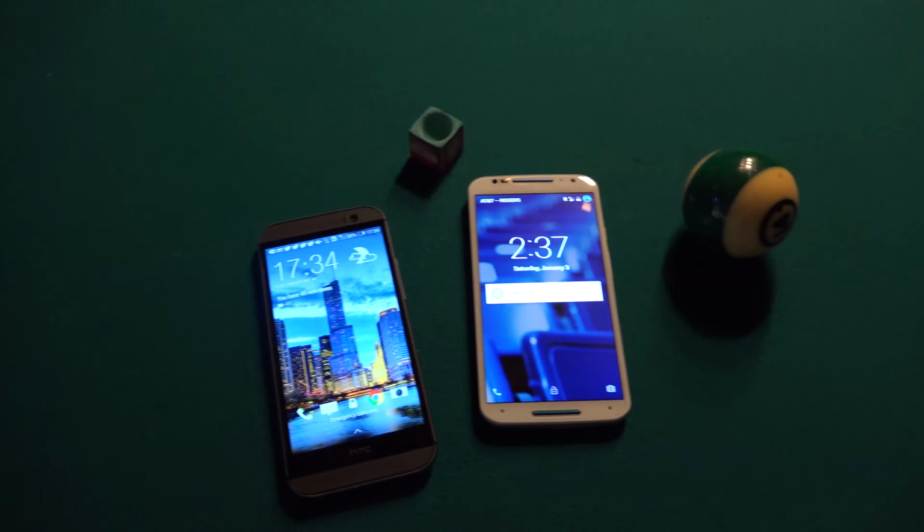You can customize it to your liking. You can put folders in it. You can have it alphabetical. And that's something that pretty much no other OEM does except for HTC, which I really like. Whereas Motorola went really simplistic.